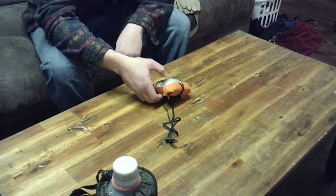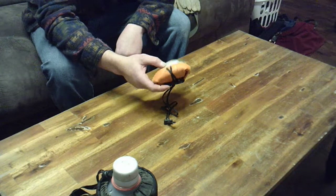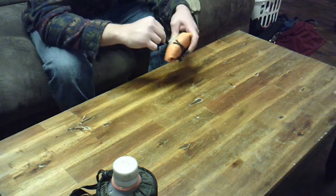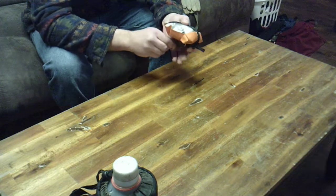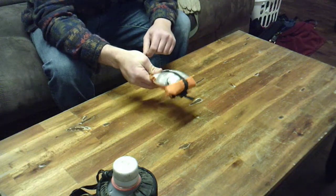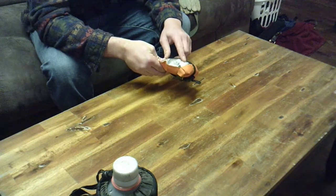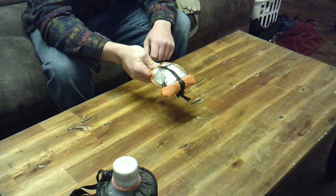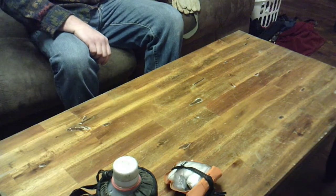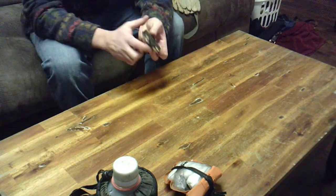Some ibuprofen, and then I have a little baggie of cornstarch in here for those of you who have been on long walks before and started sweating in not so pleasant areas. That stuff will literally save your butt. Got a Silver Ranger compass.